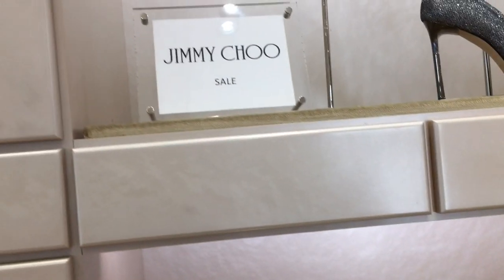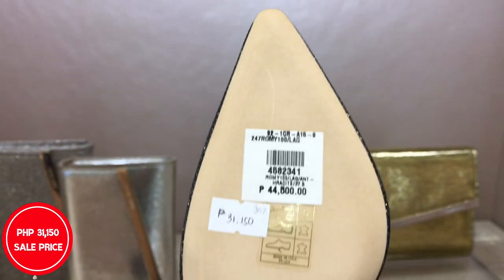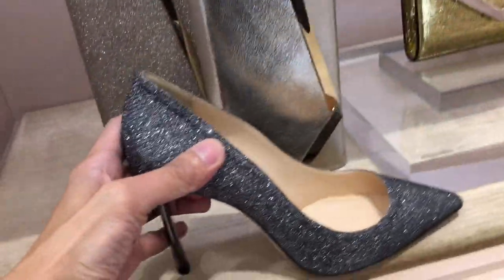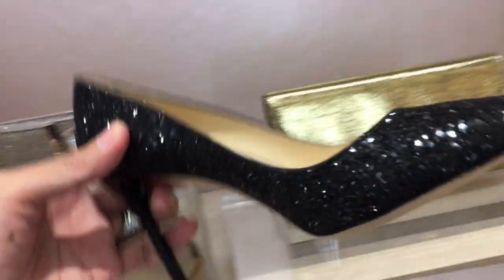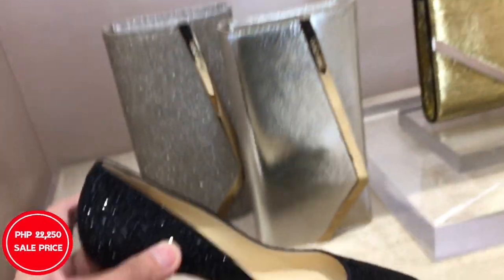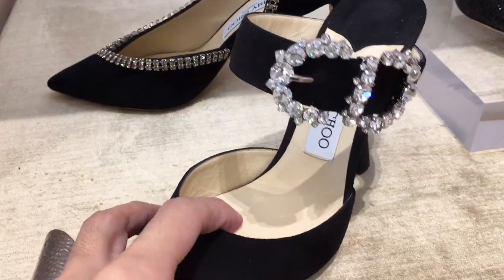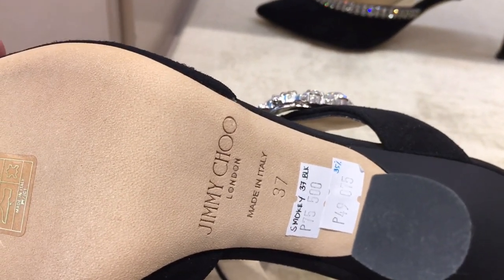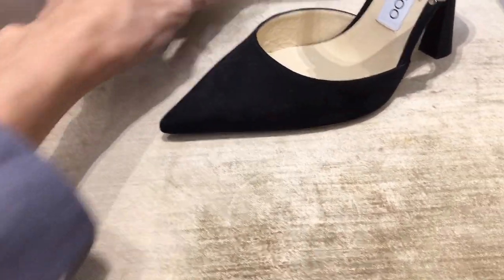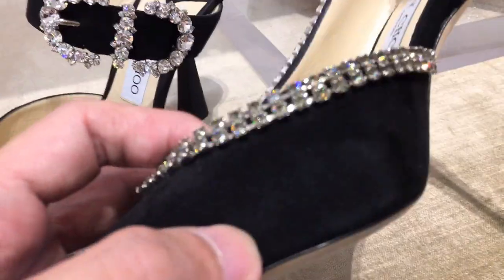And still on sale. Except for the clutch toes. Oh. Ooh, this is so nice. This is so nice. Oh my god. Look at that sparkle. It's 49,000. 35% off. This one too. Oh my god. Super beautiful. Look at the Swarovski face.